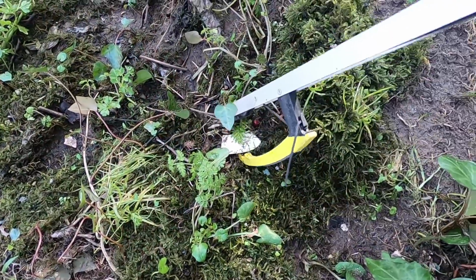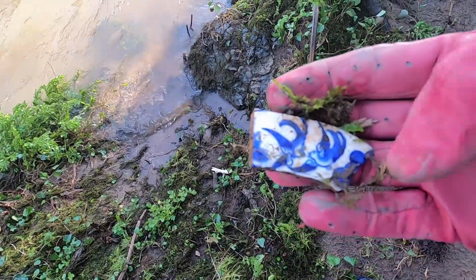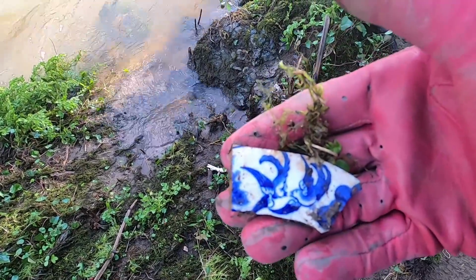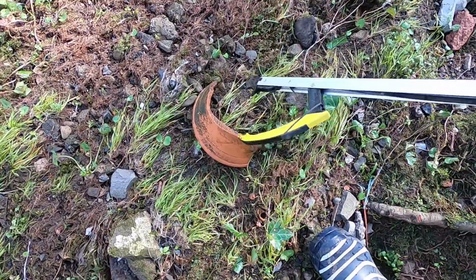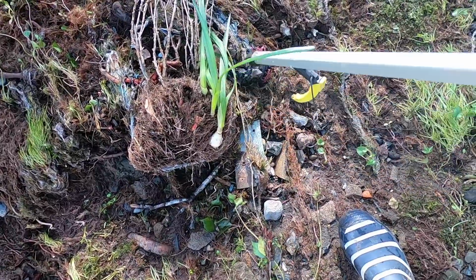Oh, there's some china. Let's have a look. Is it plain or patterned? Ooh, patterned again. There are the two birds, so it's willow pattern. Here's a bit of terracotta pot, and I know it's modern because it's come off a pot that is smashed here. But these bulbs don't care.